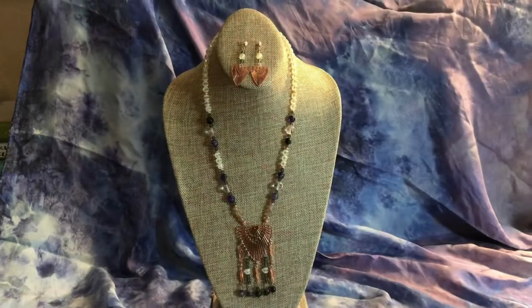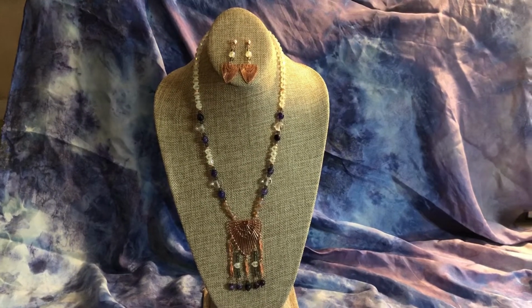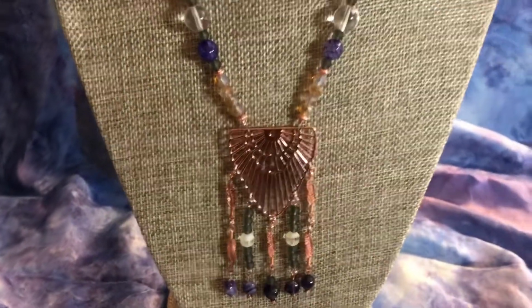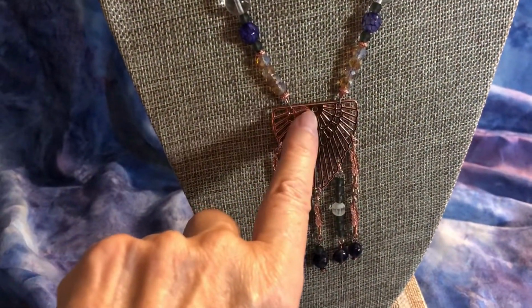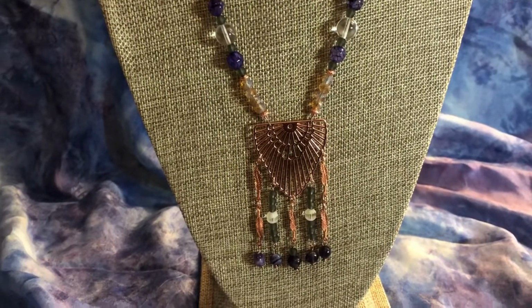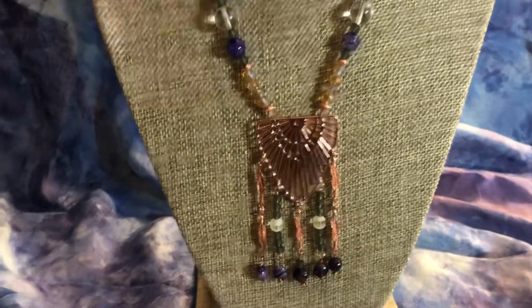And here's the second piece I made. As you can see, I used the larger wing pendant. Let me zoom in so you can take a look. It was a challenge. It's not finished yet because if you'll notice, there's a little hole right there. I'm actually going to cover that up with a cabochon as soon as I find one that's like an amethyst color. But I didn't want to delay my video, and I wanted to go ahead and show you guys.